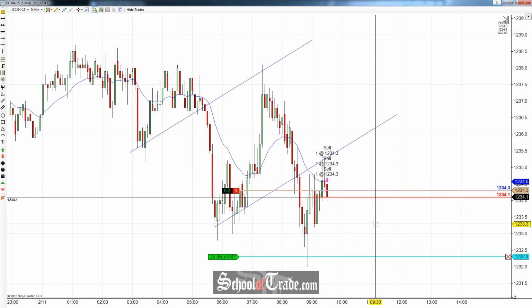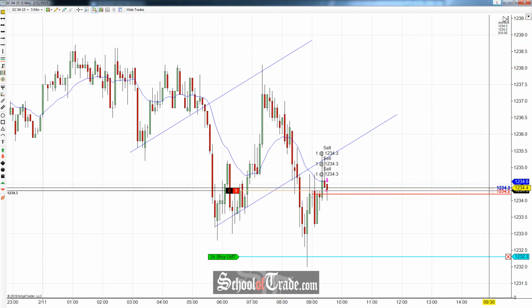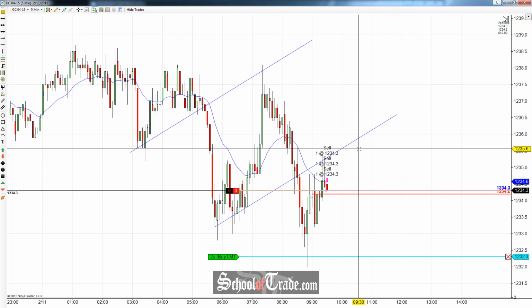we're going to be taking a look at a consolidation kind of breakout, but at the same time it's also a channel breakout retest. Looks really nice to the downside. Let me get my stop in place here.